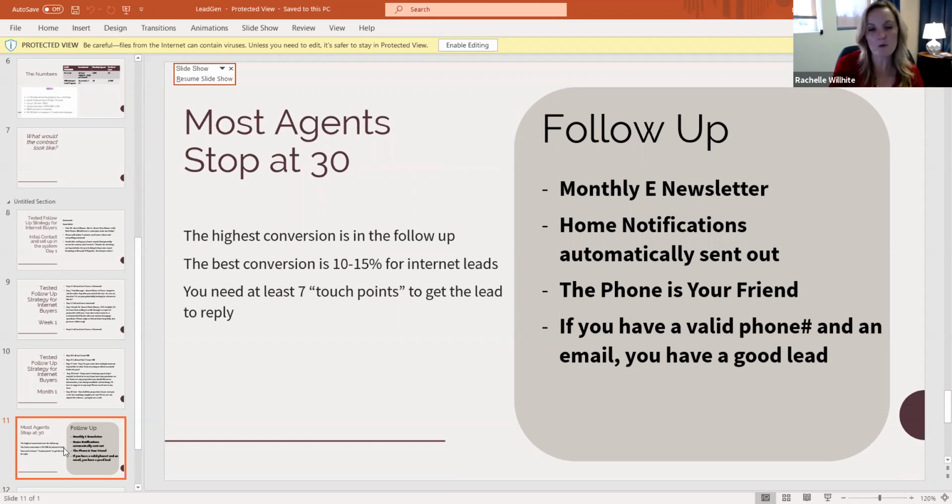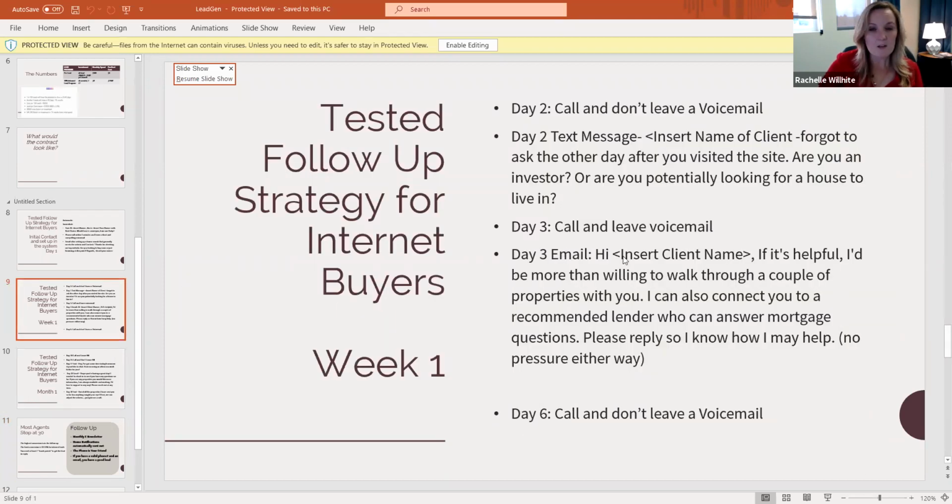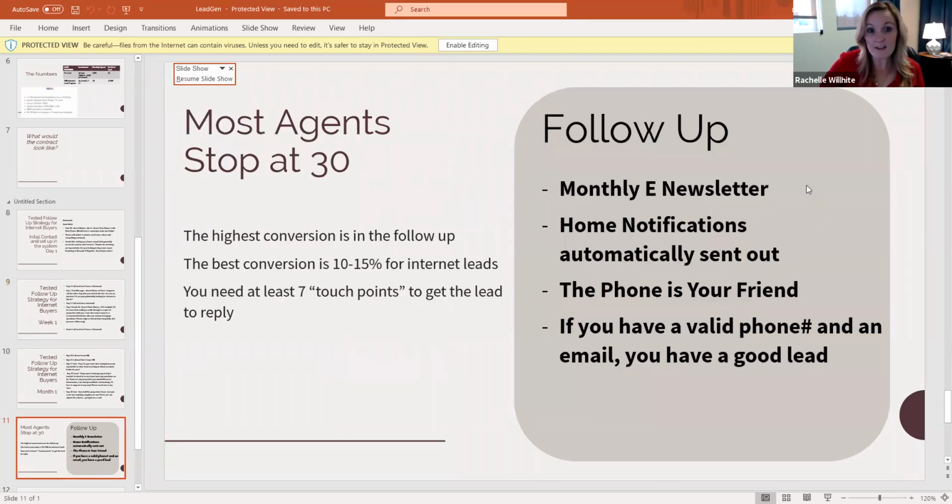Looked like John Ferguson had a great follow-up with his Redfin leads. You need at least 7 touch points to get the lead to reply. Obviously, you're not going to use the follow-ups that we have in slide 9 or slide 10 here if you have made contact, let's say they respond on day 2 or day 3. Certainly you're going to connect with them in the way that makes the most sense: get them out to look at properties, send them more listings, set them up on a special home search, or adjust their criteria, at their pace and at their liking. But most people stop at 30, and it's really the follow-up.